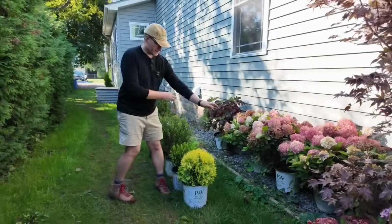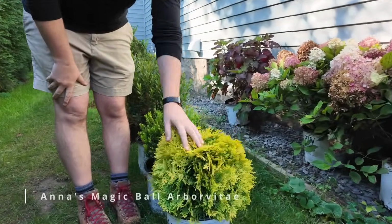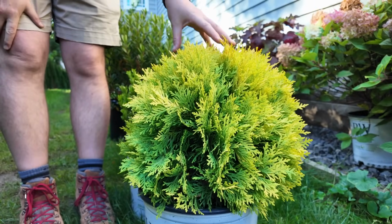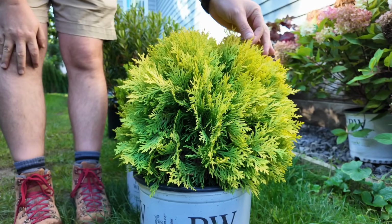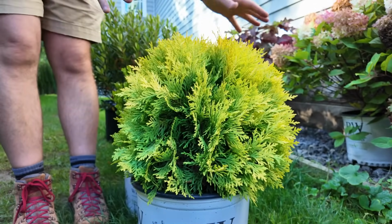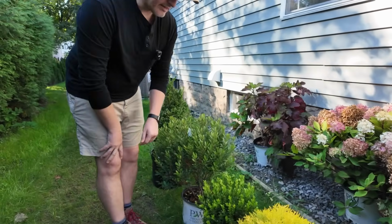Love that. The first one that we're looking at is Anna's Magic Ball, something I have fallen in love with. We added one to our garden this season. It's like a perfect bowling ball shape. It's hardy in zones 3 through 8, gives you this chartreusey color, a little bit of green on the inside, so it has that glowing, almost holographic effect. This will be a really nice texture and color to add in.